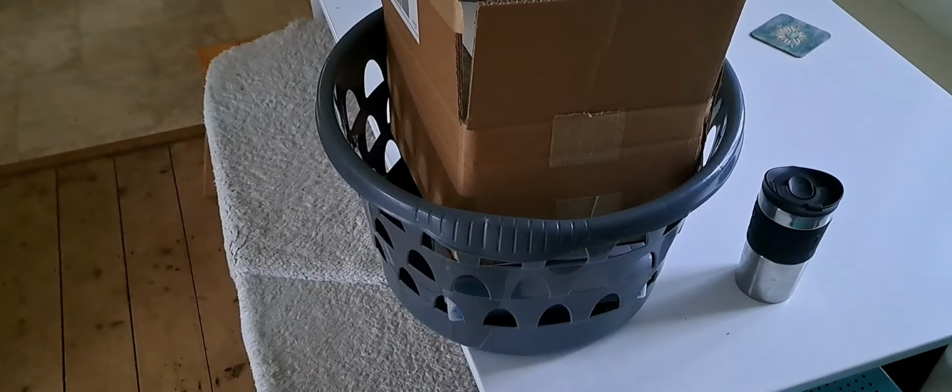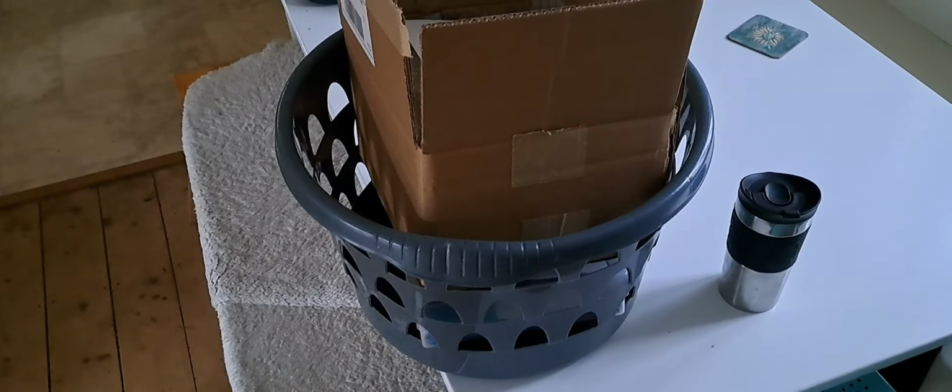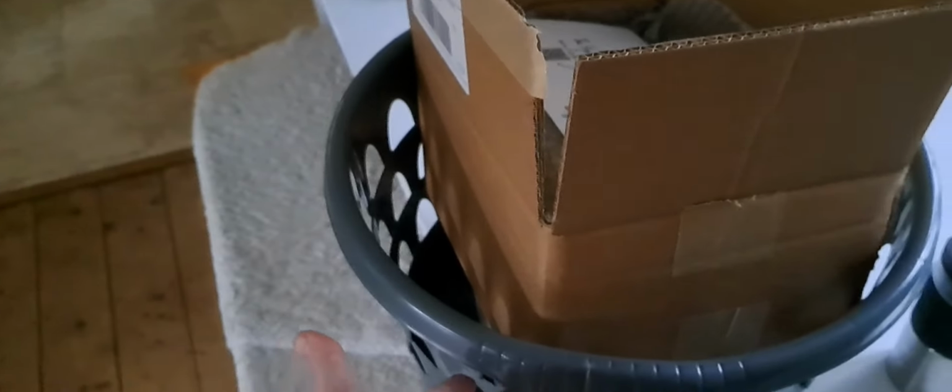So let's get going. Okay, I am prepping myself a little basket because I'm going out to my caravan to shoot some product photos. So I have product, I have props, I have handy carry-all. Let's go.